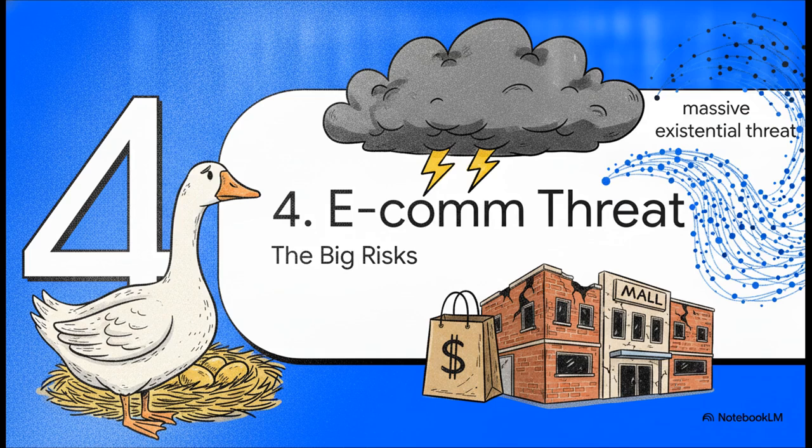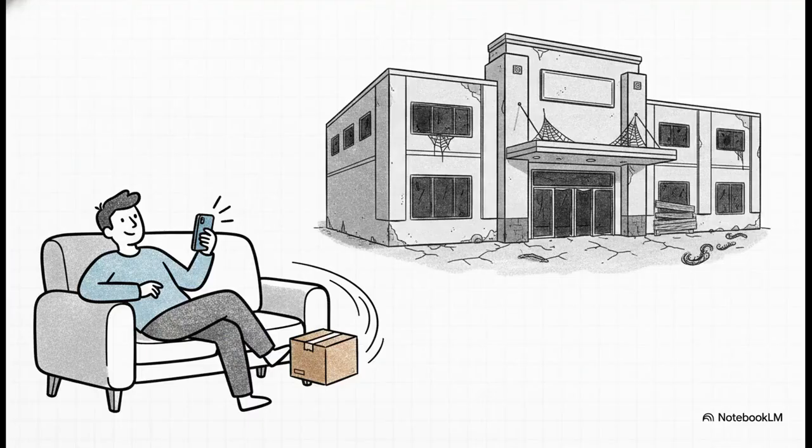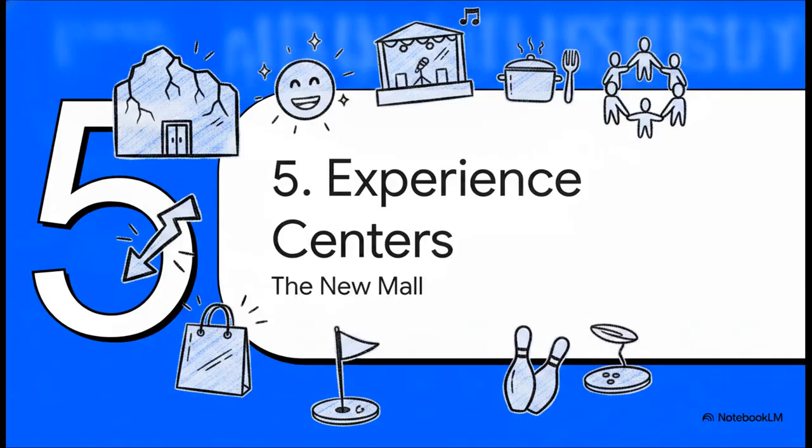Let's look at Section 4, the e-commerce threat. With the massive explosion of e-commerce giants, think Amazon, Myntra, all of them, consumers suddenly had zero reason to visit a physical mall just to shop. I mean, think about it. If you can buy a shirt or a new gadget from your phone with a quick tap and just have it delivered right to your doorstep, why on earth would you navigate traffic, pay for parking, and deal with massive crowds? This online shopping boom severely impacted the traditional mall business, creating the very real, terrifying prospect of entirely empty shopping centers. To survive, they had to completely pivot.